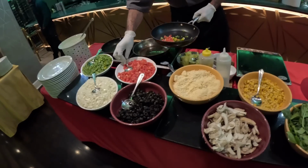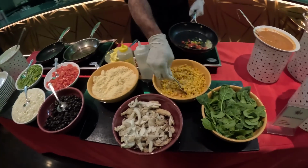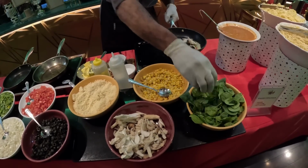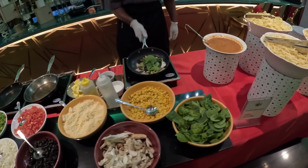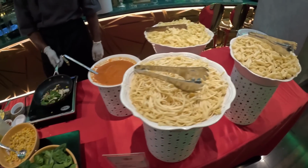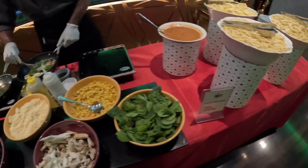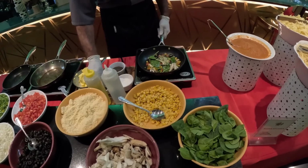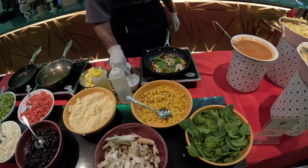Now, because I'm reviewing this, I am going to show you all the pasta station. The problem with having pasta in this kind of buffet is that when you're eating all this kind of food, carbs will fill you up and sweets will fill you up. So that's why you always leave that for last. If you really want that pasta, and it's pretty awesome that you get to choose the type of pasta you want, such as penne, fettuccine, or linguine.